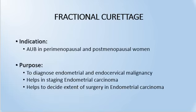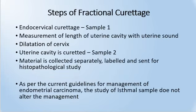So a few more terms as far as the DNC and endometrial biopsy is concerned. One of them is fractional curettage, which was being done earlier, but nowadays very few people do it. Indication is abnormal uterine bleeding in perimenopausal and postmenopausal women. Here the main purpose is to diagnose endometrial and endocervical malignancy, and it helps in staging of endometrial carcinoma to some extent and helps to decide the extent of surgery in endometrial carcinoma.